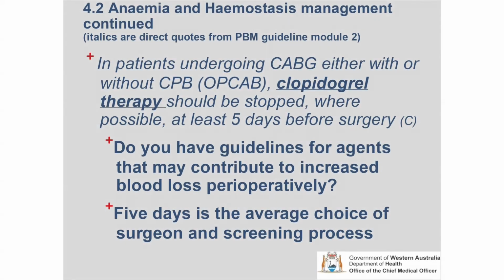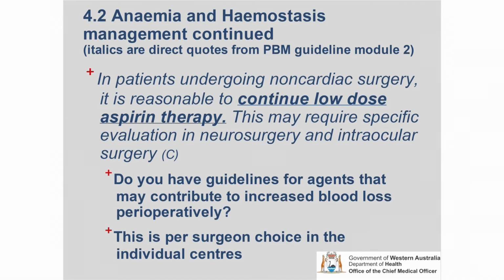The clopidogrel was already addressed earlier. The problem is that some surgeons say 7 days, some surgeons say 5 days. So your committee, your PBM committee, as well as a surgical representative for each specialty, can sit down and establish a list of these different agents and what time frame needs to be stopped. There's nothing worse than getting to the day before surgery and you find out, oops, somebody forgot to stop that drug. And then the case has to get canceled, and then you go back to square one. So therefore, that needs to be established and written down within the department.